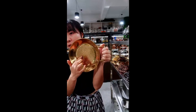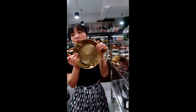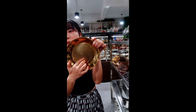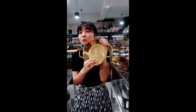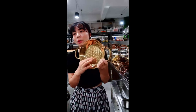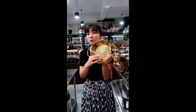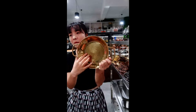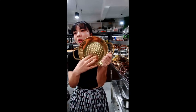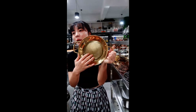And the bottom here is designed differently. The bottom design is uneven. When you fry or cook some food, it will stick to the bottom, so it's not easy to wash, and the food is not very delicious. So we designed this uneven bottom, so the food will not stick to it.